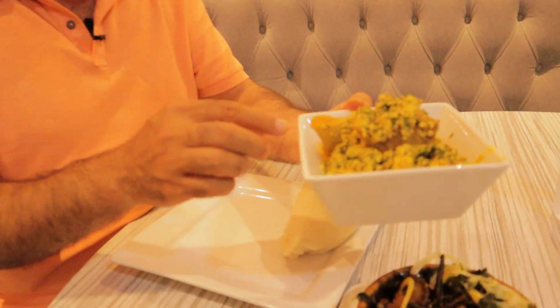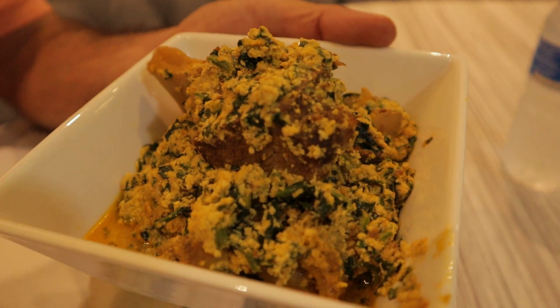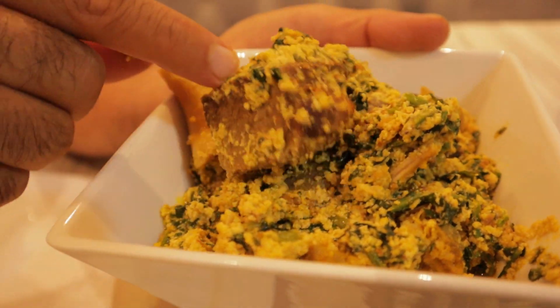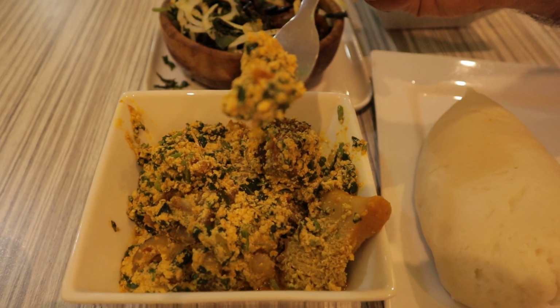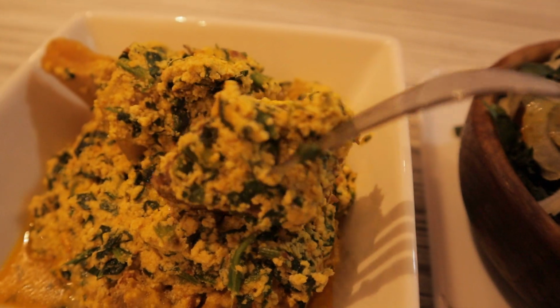Okay, now we have egusi, and this is a so beautiful dish. Look at this one. It's so amazing. The main ingredient is the egusi, the ground egusi and the pumpkin seeds, and it's so nice and so delicious. That's a beef. And now I try just the ground egusi, you can see here, and the pumpkin seeds and some nice African vegetable. That's so delicious, so nice and so tasty.